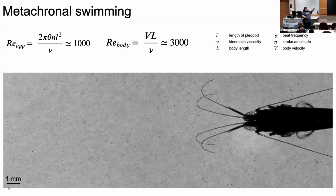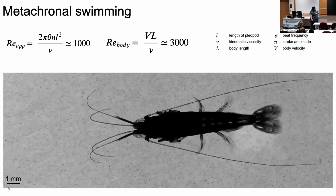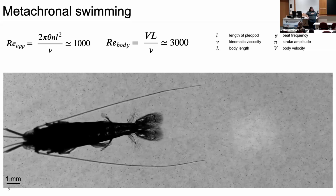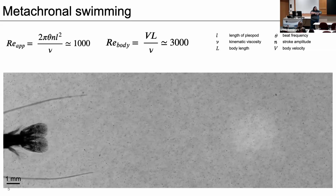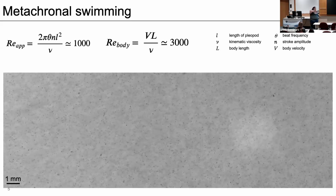And so they swim metachronally, like I said, where they have one leg beating after the other. And they also modulate the profile area of their appendages, which means that during the power stroke, they completely open up their appendages, and during the return stroke, they tuck them in. This means that during the power stroke, they're producing drag-based thrust. That just means that we're producing drag in that direction, and our force is going to propel us forward, sort of like when we swim. And during the return stroke, we're tucking it in, reducing drag as much as we can, and this generates net thrust that allows the shrimp to swim.